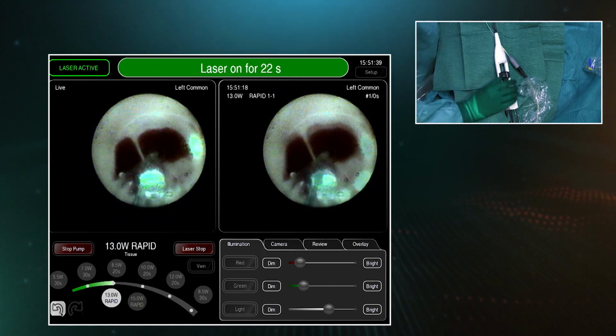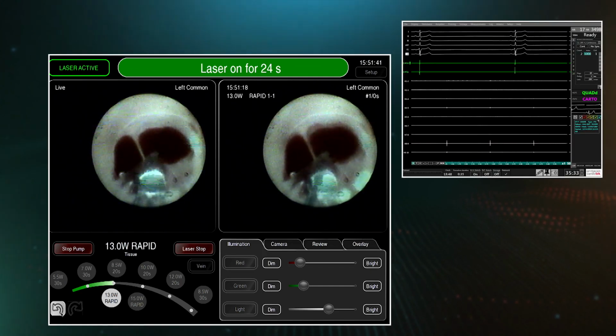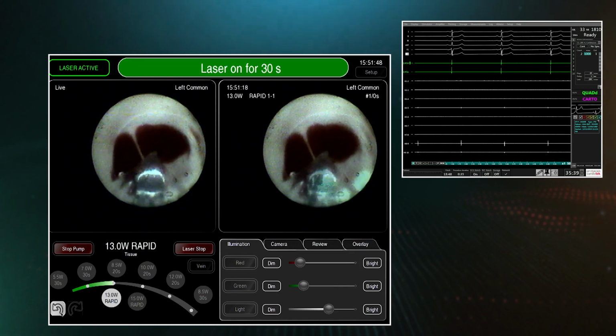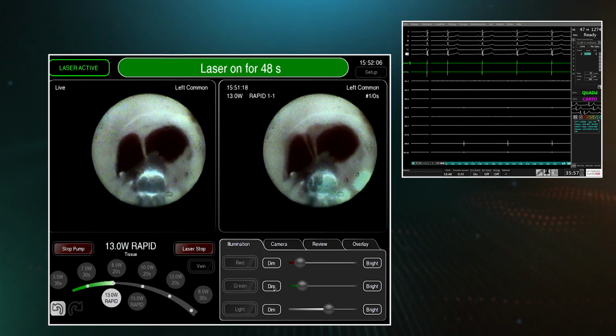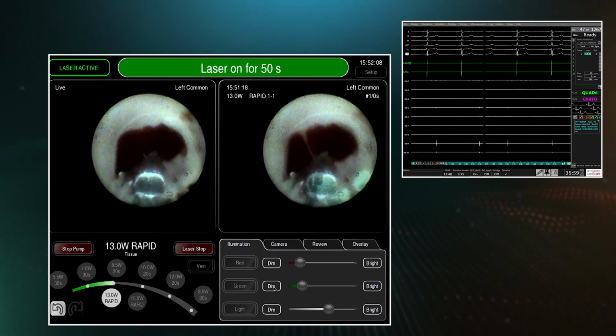And here during the ablation, oh, nice. Did you see the asystole? So here we have a vagal response. You can see it on the ECG, but you can also see visually, of course, on the camera, the loss of contraction, which is typical for ablation on the anterior aspect. We're ablating the ganglionated plexi and we're causing a vagal response and an asystole. It's resuming by now. It's very easy to see on the endoscopic view.